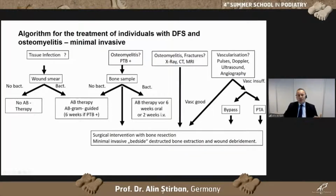When we have a patient with a diabetic foot syndrome, we have to address at least 3 major problems. The first question is, does the patient have an osteomyelitis? Here the probe to bone test is for us the most important one. If you reach the bone, then you probably have an osteomyelitis. Of course, we always also do an X-ray, and in some cases we also perform a CT or an MRI.